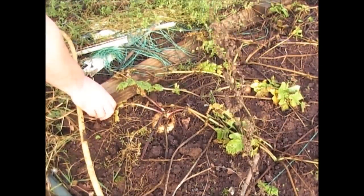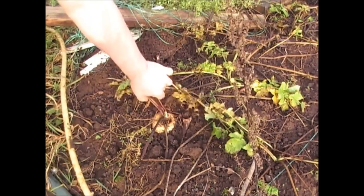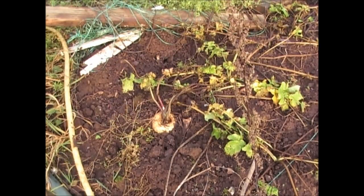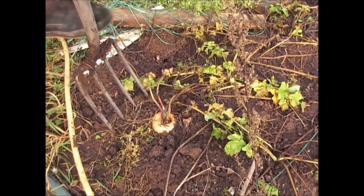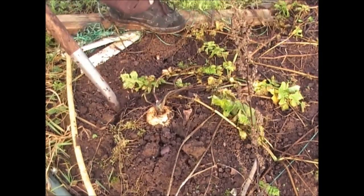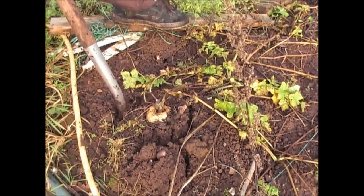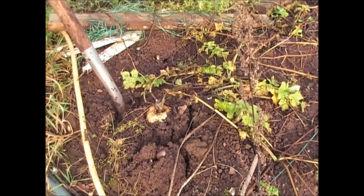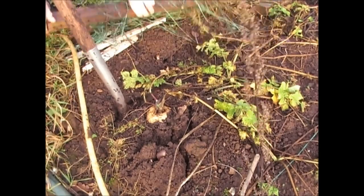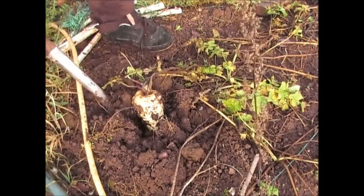Okay, so I'm just going to do this first one here. I'm just going to get the wooden bits of string out of the way. Now obviously there's the first parsnip there. You can dig these out with a spade or a fork. I've just got the fork here, so I'm just going to put that about four or five inches away from the parsnip, so I don't damage anything. Oh, let's get this out of the way. That's it. Right, just do that and then pull it out.